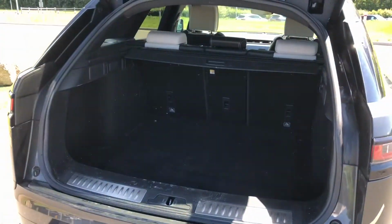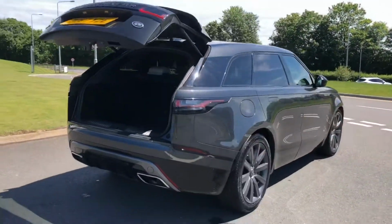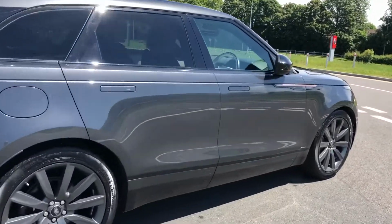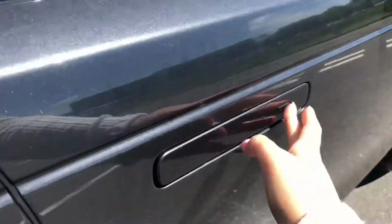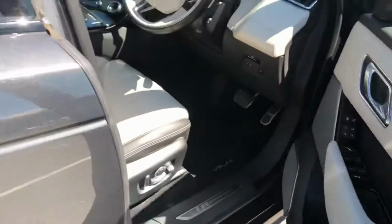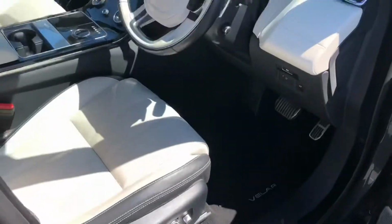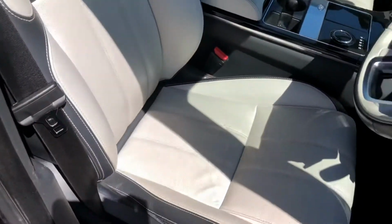A powered tailgate with plenty of space there in the boot, and you can also put the seats down if you do need more room. Going round and into the front, you also have keyless entry, which is ideal if you've got your hands full. A lovely two-tone leather interior, which is easy to clean.